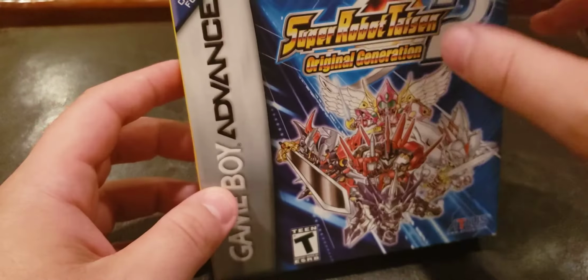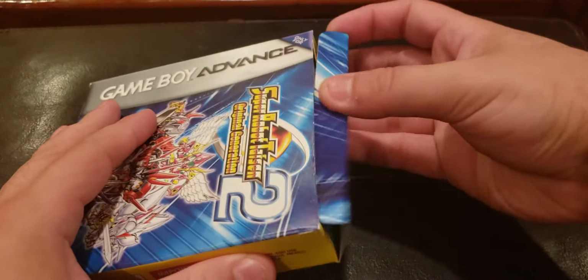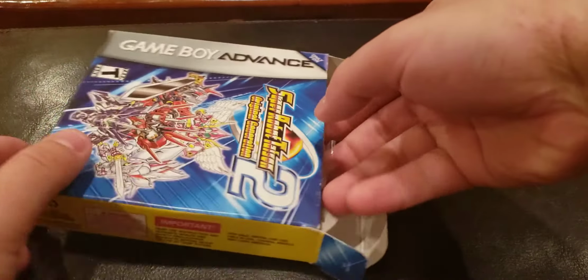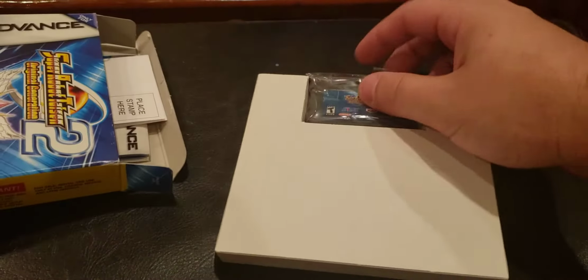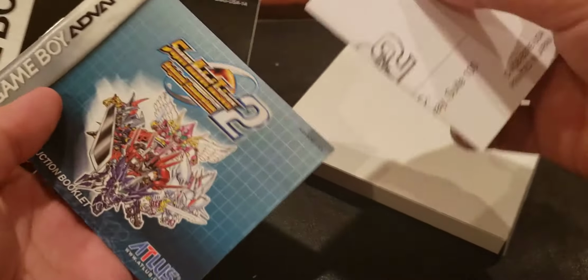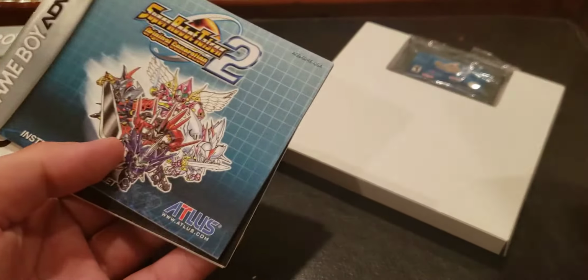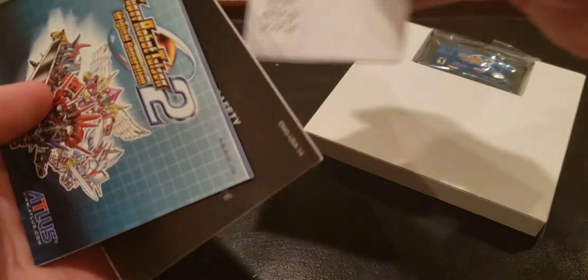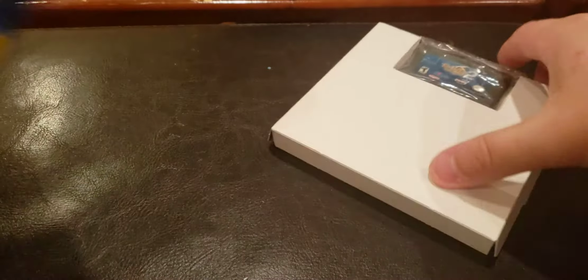still amazing. I need to buy a case for this. But I'm going to open this up to show you guys the inside. It still has the tray and everything. There's the game. I haven't even taken the game out. And there's the manual. All these are in great shape, too. The manual and everything. Nintendo Power, how we miss you. Yeah, it has all the inserts in there. Manual, health and safety booklet. And, of course, the game itself.